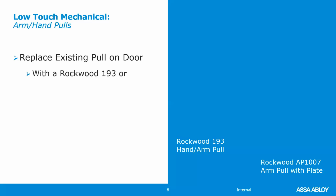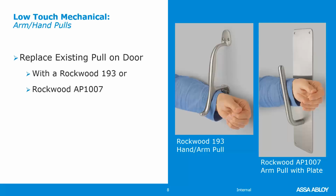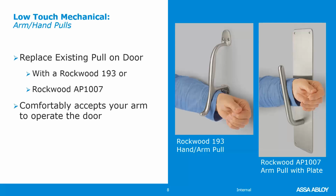Now, we can replace existing pull on a door with a Rockwood 193 or a Rockwood AP 107. One of them is just an arm pull. The other is an arm pull with a plate behind it. It allows us to reduce the touch points on the opening by using your forearm. Each device comfortably accepts your arms to pull the door open.